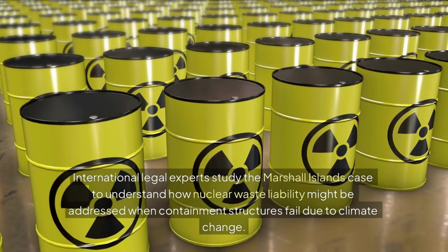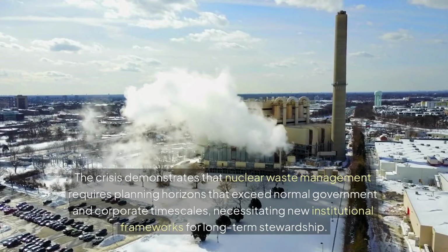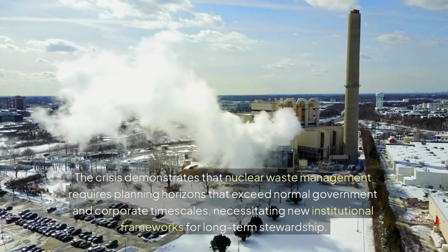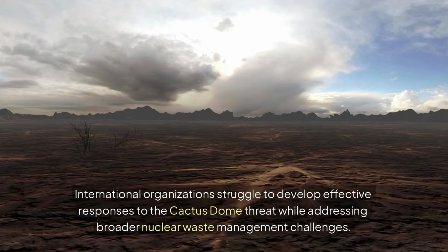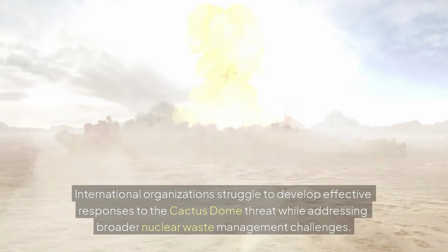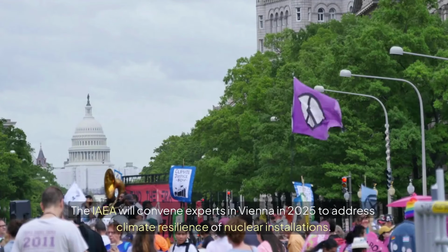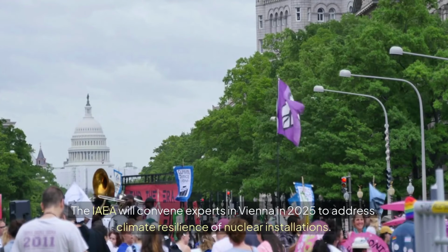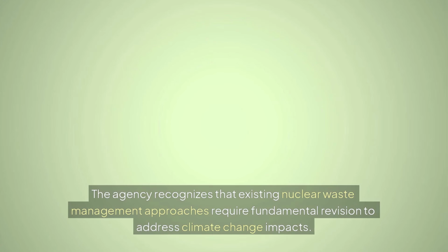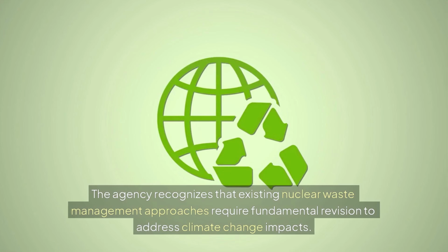The crisis demonstrates that nuclear waste management requires planning horizons that exceed normal government and corporate timescales, necessitating new institutional frameworks for long-term stewardship. International organizations struggle to develop effective responses to the Cactus Dome threat while addressing broader nuclear waste management challenges. The IAEA will convene experts in Vienna in 2025 to address climate resilience of nuclear installations. The agency recognizes that existing nuclear waste management approaches require fundamental revision to address climate change impacts.